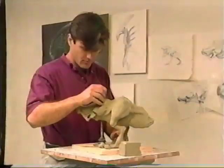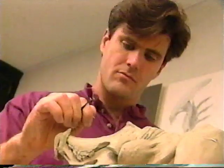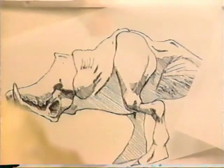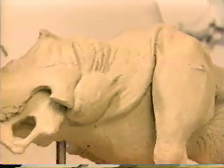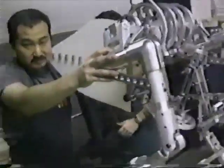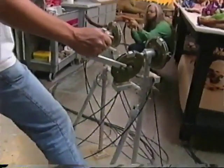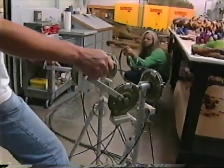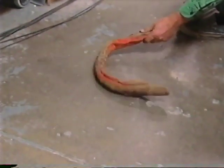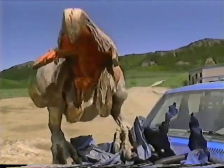For Tremors 2, a new, potentially deadlier creature is called for. At Amalgamated Dynamics, Inc., or ADI, conceptual drawings are turned into a small-scale sculpture called a maquette. Next, a full-size steel armature is built to serve as the skeleton of the creature. All of the movable parts, such as the monstrous tongue, are carefully tested. Real slow now on the tongue, real slow. Action! Finally, their creation is ready to terrorize its unfortunate victims.